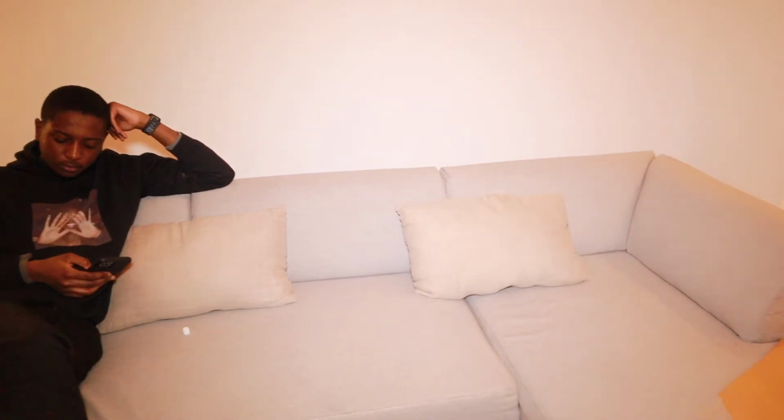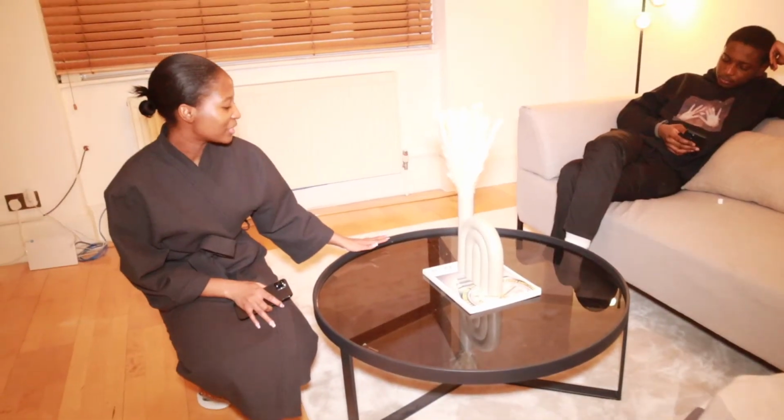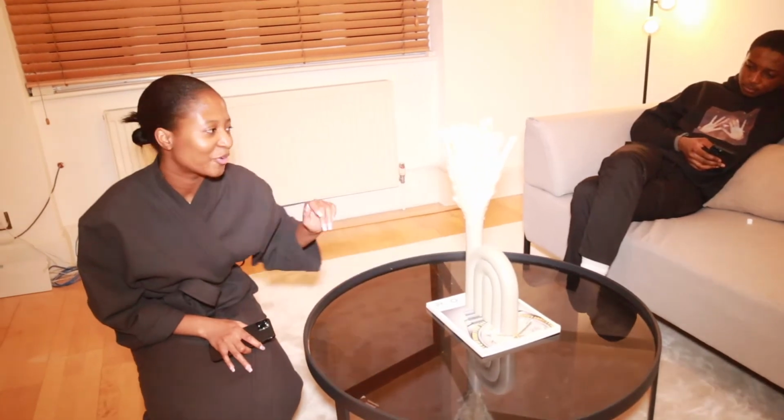I'd say I 100% recommend made.com, but if you want to order large items, you have to be prepared to wait. A lot of people said that in their reviews. And also the cushions are from made.com. The throw is from made.com as well, which is really cute. Our coffee table is from made.com and the vase is from made.com as well.